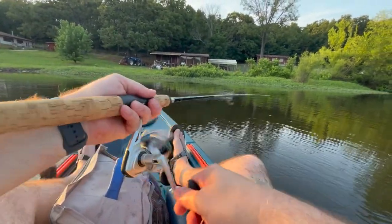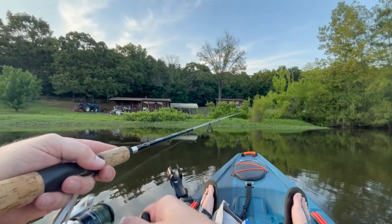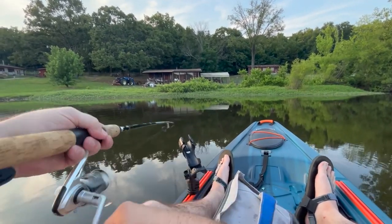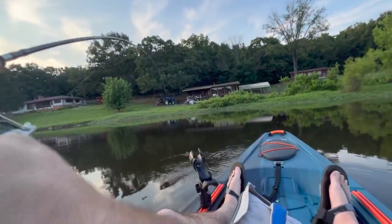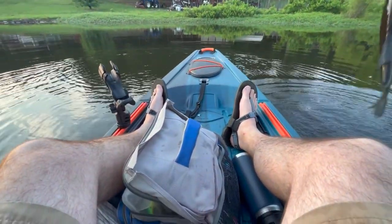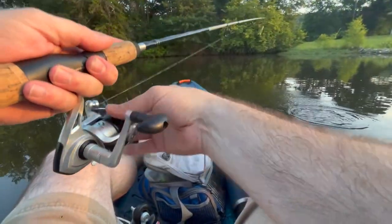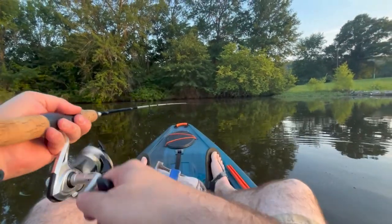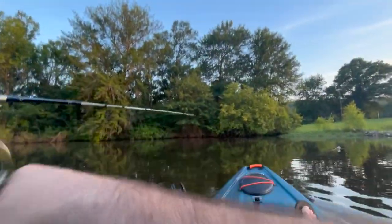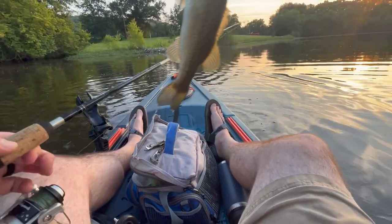All right, now I'm reeling. Let's do it again. There he is. There he is, y'all. Got him. That's a bigger fish. Oh, here we go. Cast right over there by that bank. So let's see if I, oh dang. There he is, there he is. Look at it pulling my boat. He's about the same size as the last one.